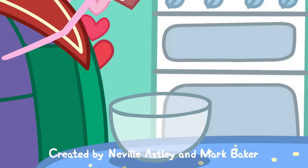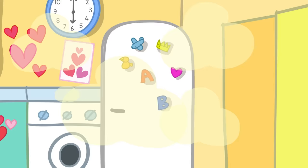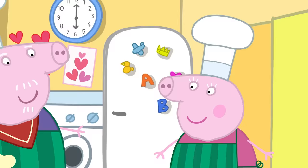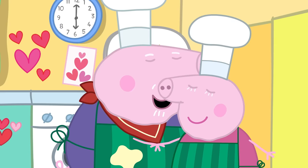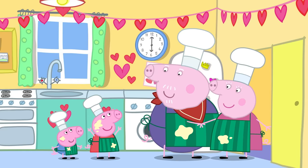It's Valentine's Day. Peppa and George are making a special dinner for Mummy and Daddy Pig. Grandpa Pig is helping. Goodness. We're making special Valentine's Day pizzas, Granny Pig. Because Valentine's Day is all about showing others that you love them. I know. We can make the pizzas heart-shaped.